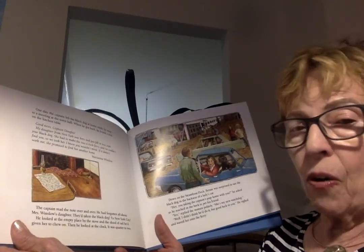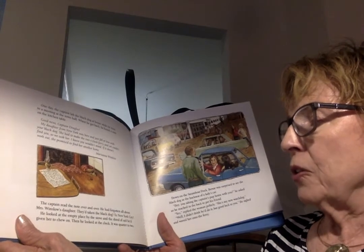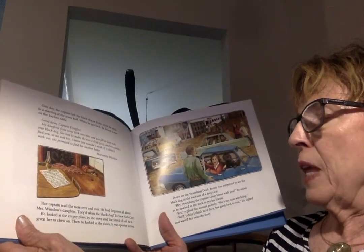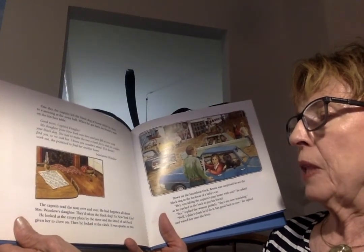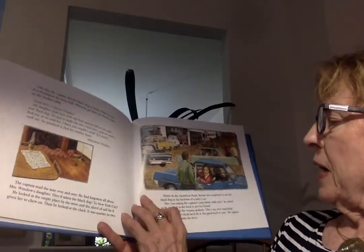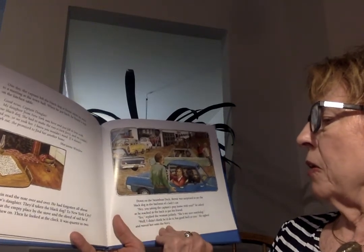Well, the captain read the note over and over. He had forgotten all about Mrs. Winslow's daughter. They'd taken the black dog to New York City. He looked at the empty place by the stove and the shred of sail he'd given her to chew on. Then he looked at the clock. It was 1:45.